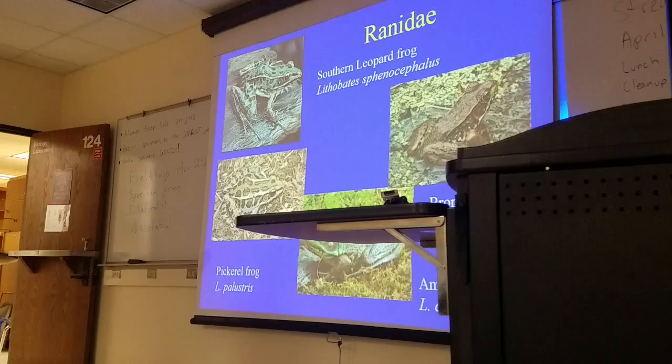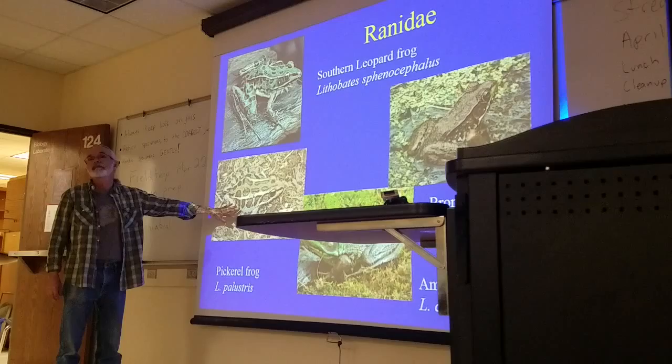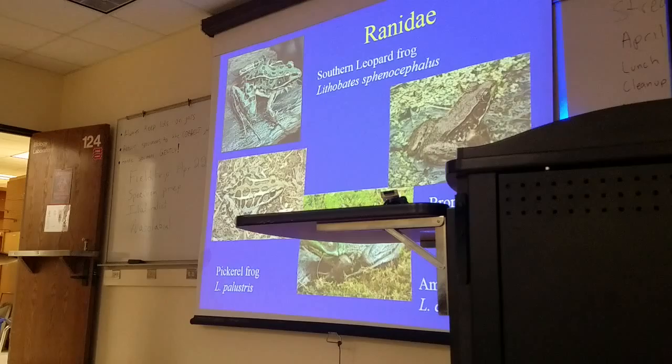Pickerel frog is another one that's toxic, and you don't want to rub your eyes. And it also has yellow legs like the gray tree frog did. But it has blotches that come in two rows down the back. So there'll be these rows of blotches down the back. And that's Lithobates palustris. I still see a few of those, but they've really declined a lot.